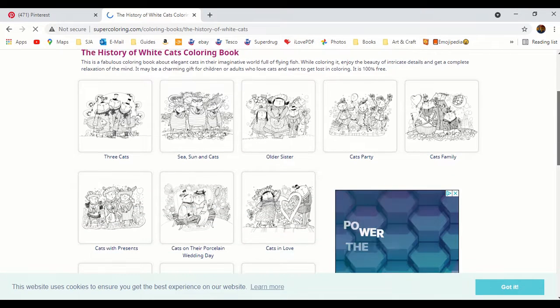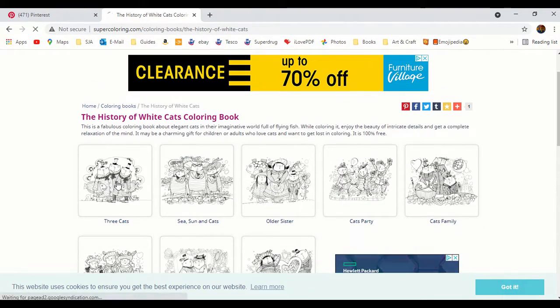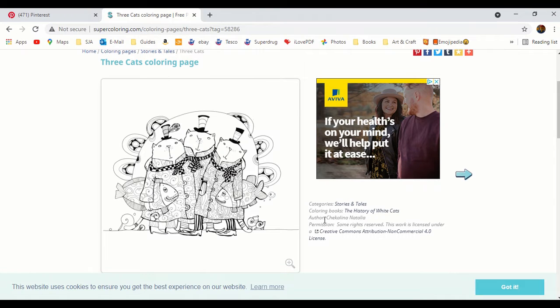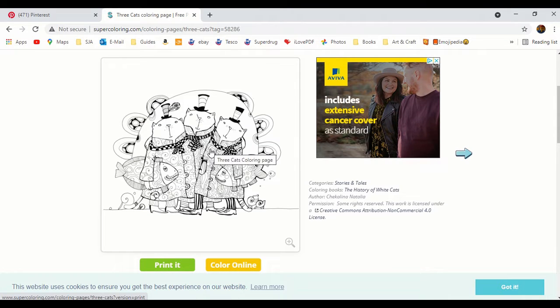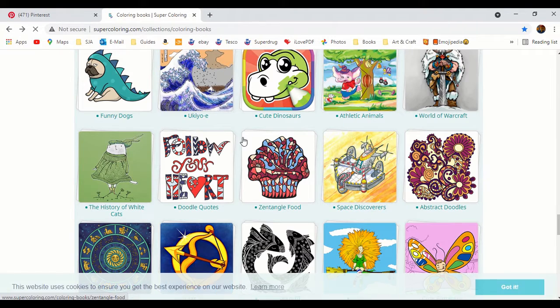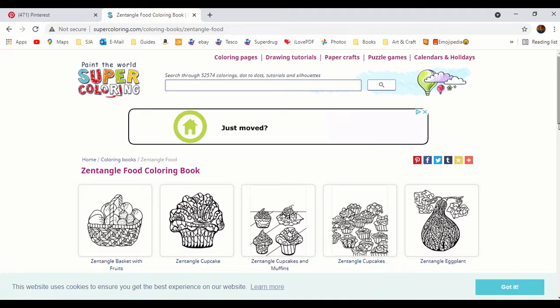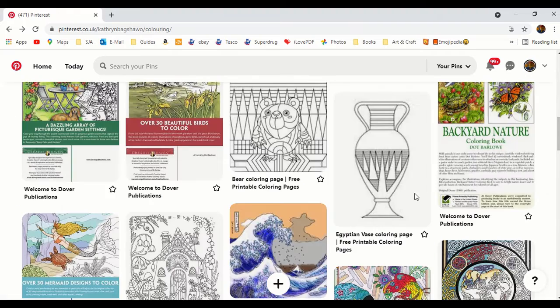So that's the colouring book, and then inside you've got all these pages which are all from the same book that you can download and print. It does tell you who the artist is, so you can give credit, and they're really nice colouring pages. I really like these. So there's a few different colouring books that you can download from there. All different styles of things, whatever it is that suits you. So yeah, Super Colouring's a really good site for free colouring books. So that's pretty cool.